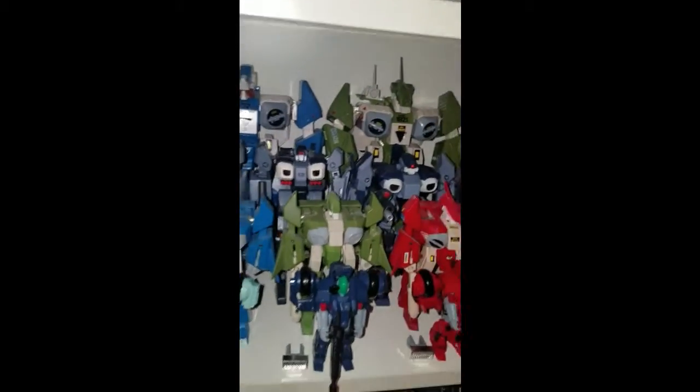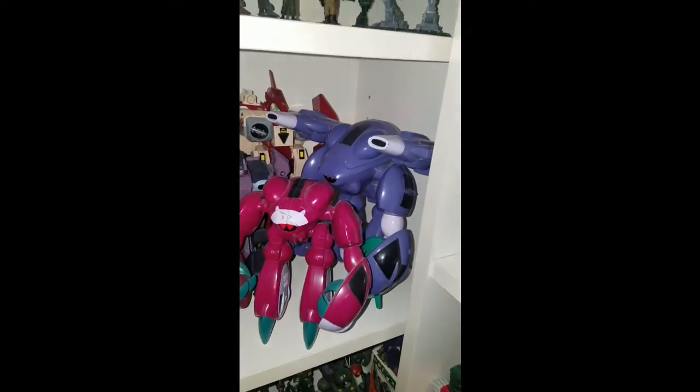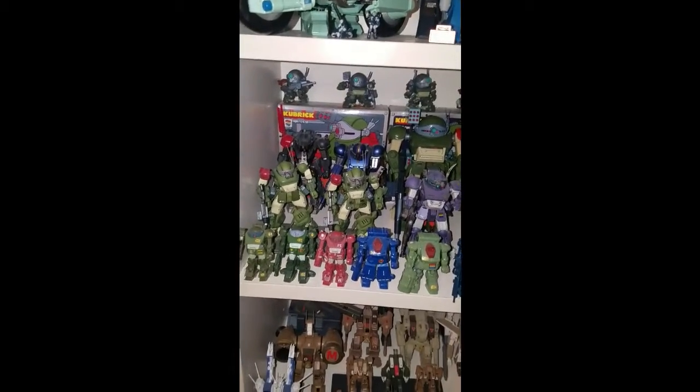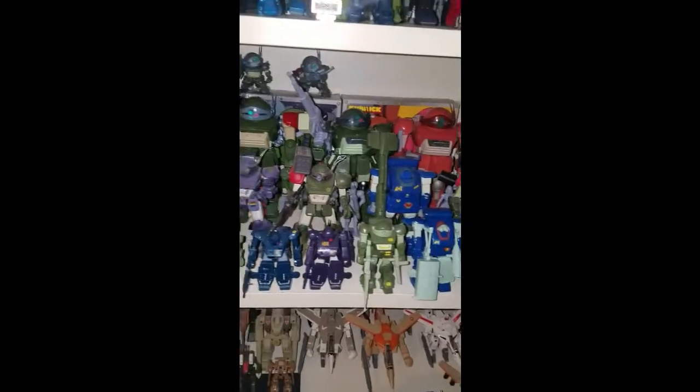You know, there's some Shadow Fighters there. Cyclones. There's two of the Invids. Invid Scout and Invid Enforcer. This is my Voltron shelf. I have a lot of the Voltron toys. And then at the end I got the models.